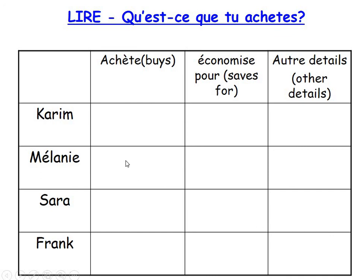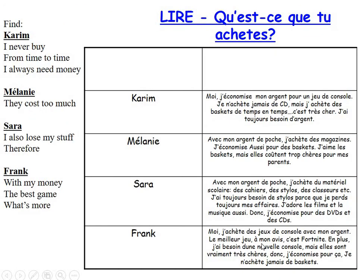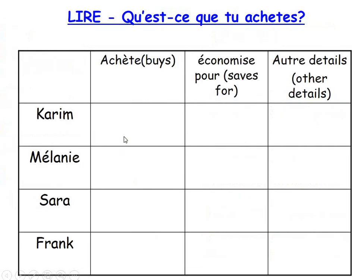Okay? So reading the four texts again, having read it, having listened to me say them, having done this pre-reading activity, can you fill this in English? What do they buy? What are they saving for? What are the other details? Again, type this up on the worksheet. When it's done, you save it.